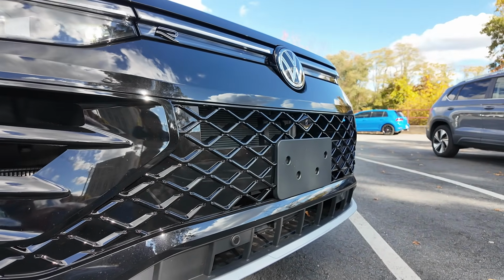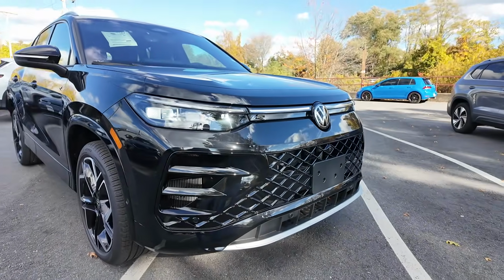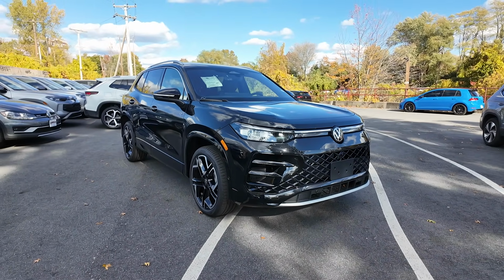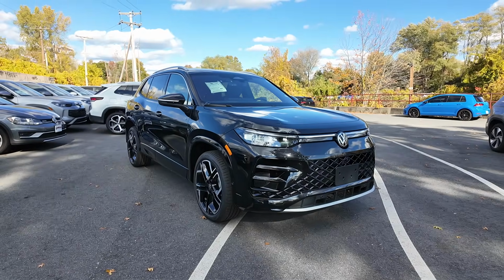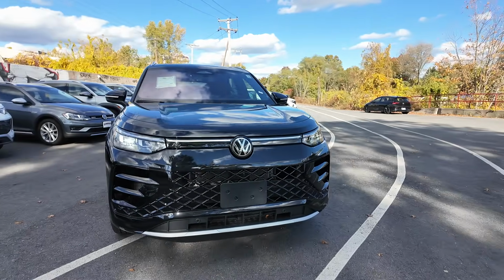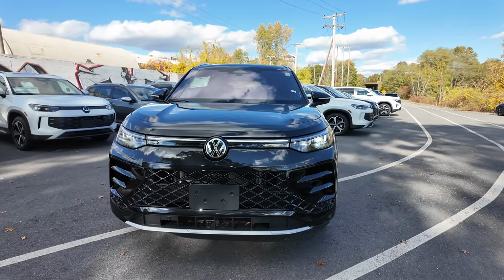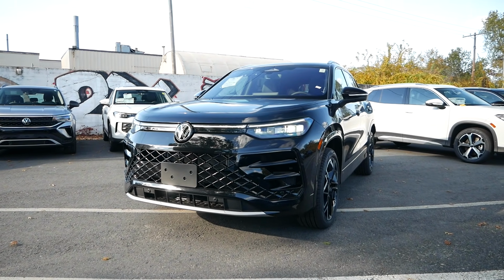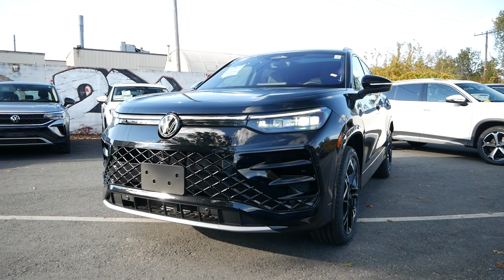Now, I will say, you gotta go with sandstone gray, Monterey blue, or avocado green. To have the gloss black trim contrast with those three colors is most certainly the way to go. What I also like too is you have a rounder front fascia, so you can tell some things do carry over from the ID.4, and to provide this for a gas-powered model, I think looks pretty sleek and cutting edge.